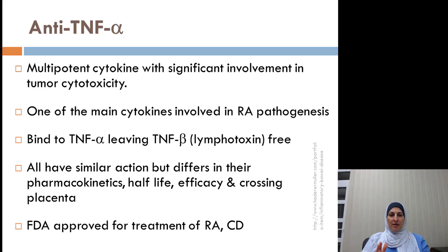The anti-TNF medications bind to TNF alpha, leaving TNF beta functioning and free. TNF alpha is the one that is associated with increased autoimmunity, and this is why it is targeted by the biological treatment, and this would spare TNF beta, so this would not induce significant or major immune suppression. There are different types of anti-TNF alpha medications. They all are anti-TNF, but they differ in their pharmacokinetics and their half-life, how effective they are, and they are FDA approved for rheumatoid arthritis and Crohn's disease.